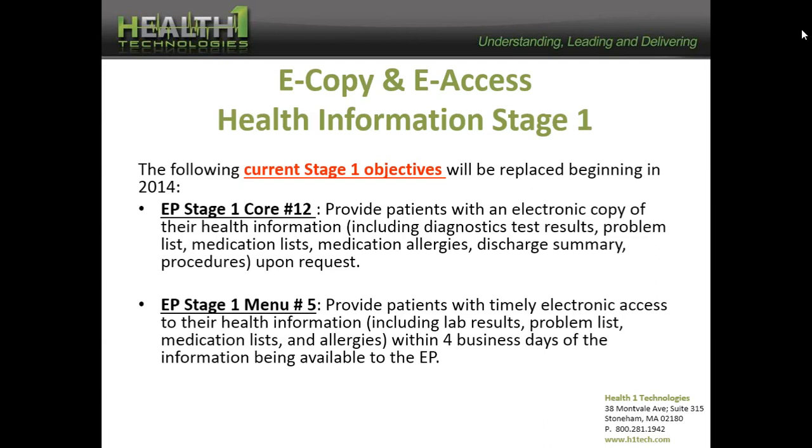So moving in the same direction, the e-copy and the e-access stage 1 will be replaced beginning in 2014. So the original measures, which was the Core 12, was the one where the providers were providing an electronic copy of health information for diagnostic tests and problem list, meds, allergies, the discharge summary upon a patient's request, or the e-access, which was menu 5, where they were providing patients with timely electronic access to their medical information within 4 business days. Those 2 measures are going to change in stage 1.